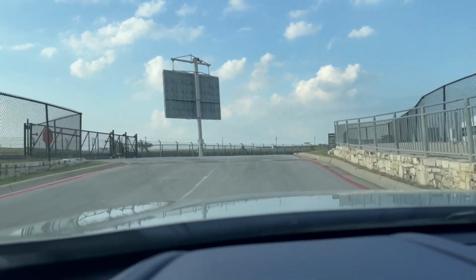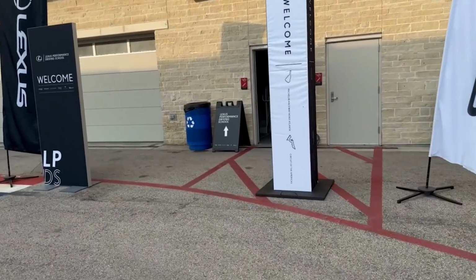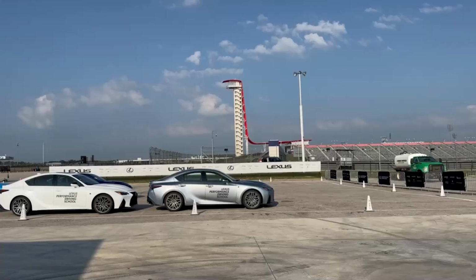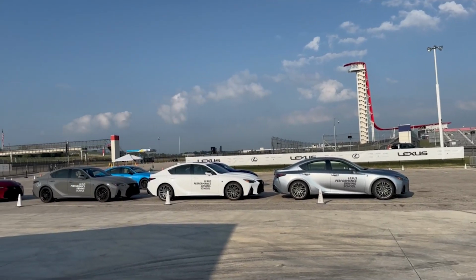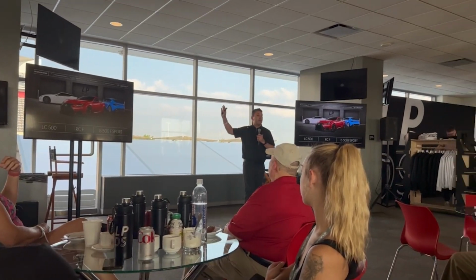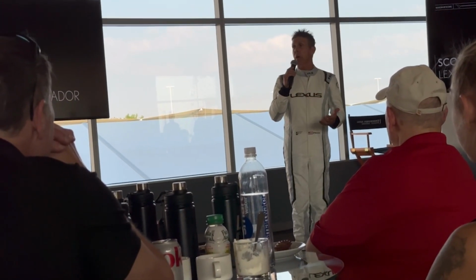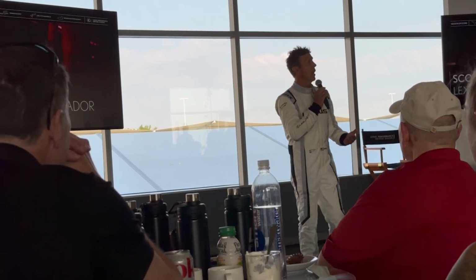In a quarter of a mile, you'll arrive. I also want to introduce you to the stars of the show, the vehicles that we have lined up for you all to drive today. Iconic vehicles. You'll get to drive the Lexus LC500 out on the main track itself. This is an opportunity to get behind the wheel of some fun cars.